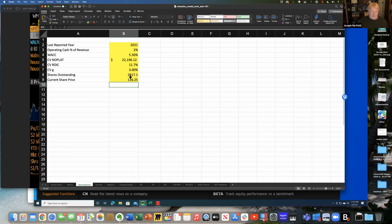So the question then becomes, how do we change the model to get closer to 136.25? A few things we need to put in to make sure we're realistic. The first is, besides having the current share count, we make sure we have a current WACC. So we're going to go back to Bloomberg.